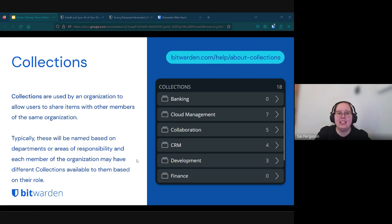Another note there is just that collections are also part of the way that permissions are provided. So if you're the first user or if you're an admin of the account, you may see more collections available to you based on your role or responsibilities with the company. So for example, somebody in marketing might not see the same information as someone who's in HR or finance.